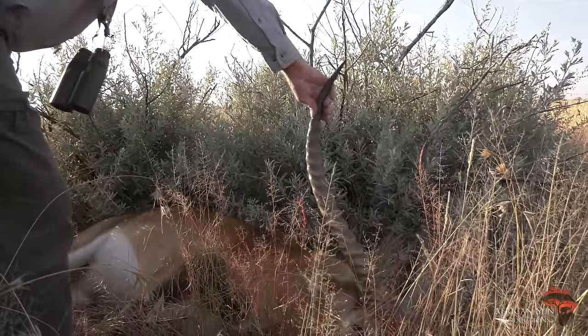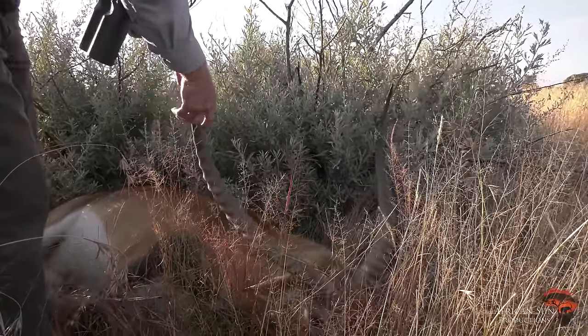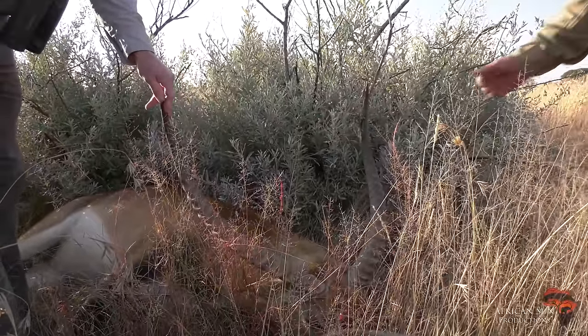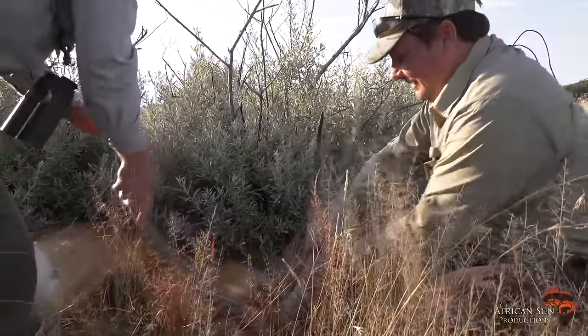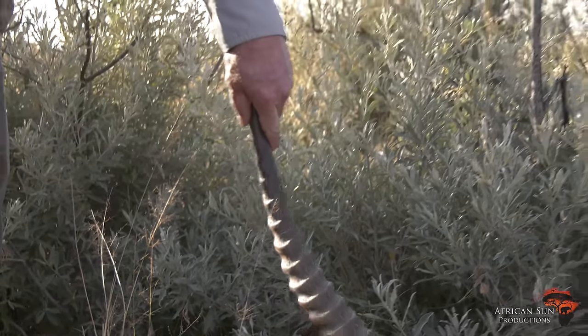Wow. That is beautiful. They have bigger bodies than what they look like when you see them out there. Very nice. Very beautiful trophy. Very happy for you. Congratulations.